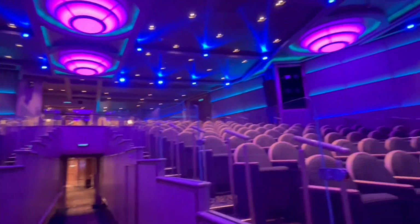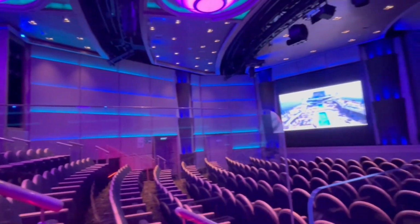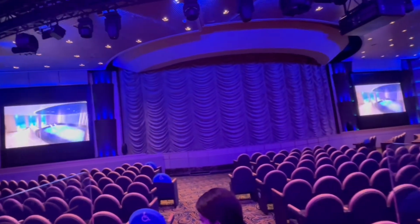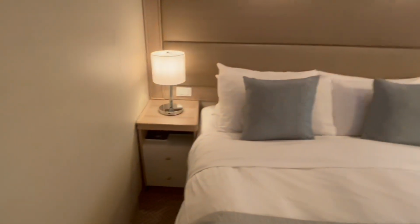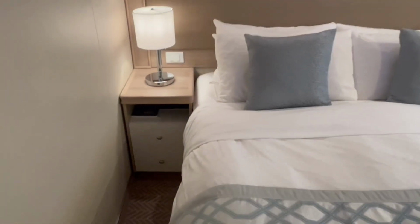And like I said, from my standpoint, I would give the ship a 9 out of 10. I thought it was great. When I'm looking at cruising again, I'm like, is that ship available? Because even our room, I liked it. It just felt clean and new. It's like when you go to a hotel and something's new and you're like, man, this is nice, and it's modern. You don't have the old vibe in there.